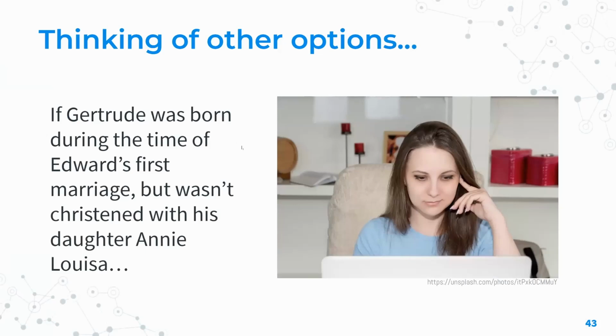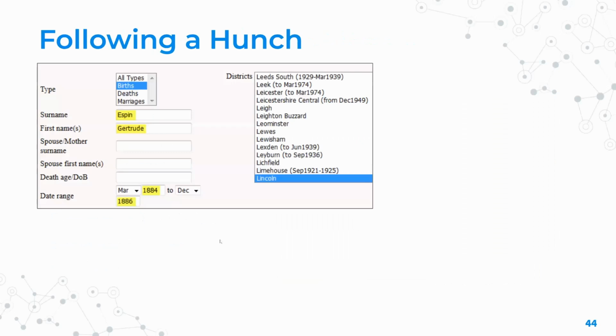If Gertrude was born during the time of Edward's first marriage but wasn't christened with Annie Louisa, is it possible that she was actually the daughter of the second wife but born before that marriage? So I followed that hunch. Honestly, this was when I was inexperienced at English research, and the fact that there could have been an illegitimate daughter born before the second marriage did not even occur to me. So I was praying and praying for help.